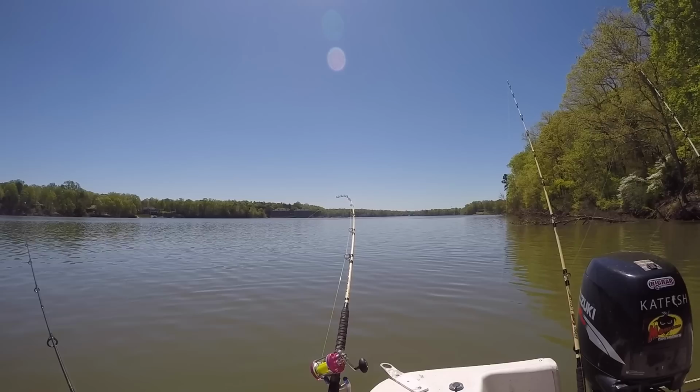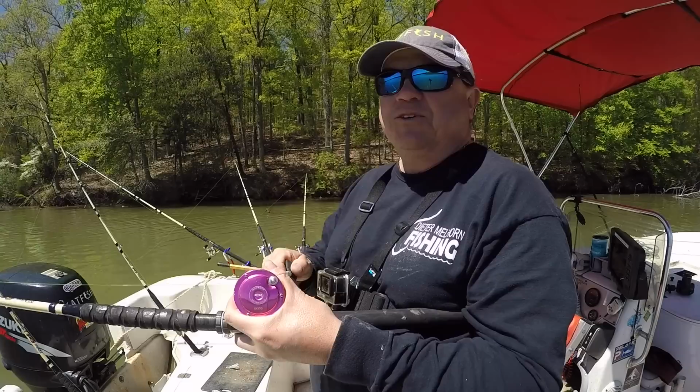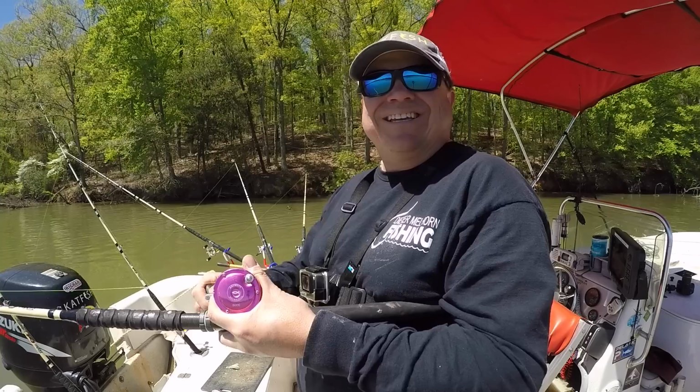Boom, got another one going. That one started out over there. Got hooked, made a run to deep water. Which is what's fun about fishing along the bank. That's what a lot of them do. They head to the deeper water. We're probably 200 feet from the river channel. So it's a quick little exit for them.